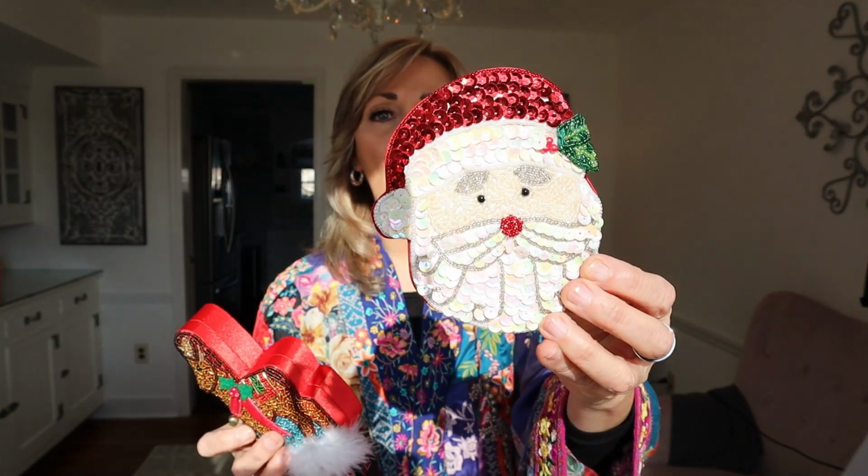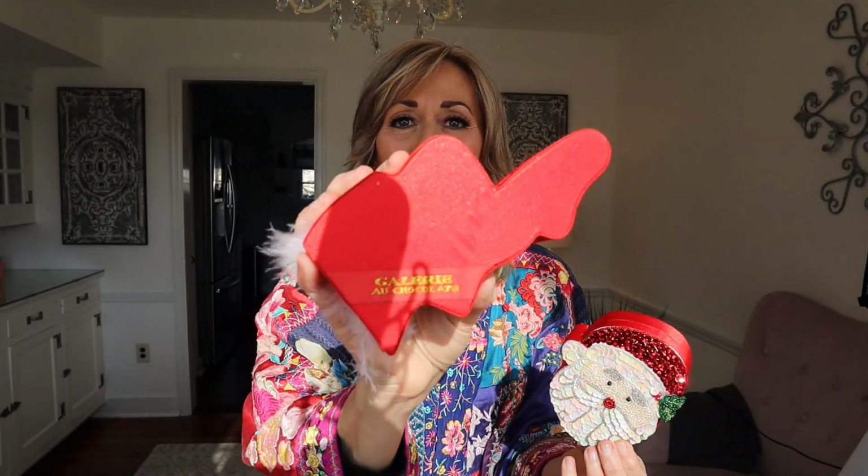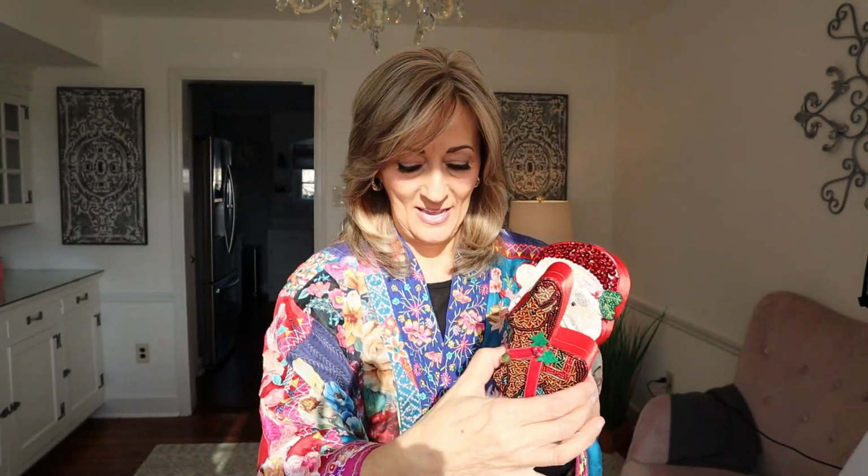So this is the brand Galerie au Chocolat. That's what the back says. Pardon my French, it's awful. And like I said, I have 3 Santas. Let me do it this way. So really, really nice satin boxes, and they were sold with chocolates in them.